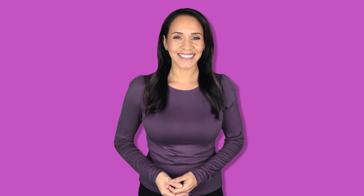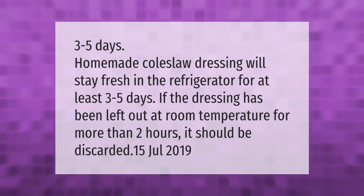3 to 5 days. Homemade coleslaw dressing will stay fresh in the refrigerator for at least 3 to 5 days. If the dressing has been left out at room temperature for more than 2 hours, it should be discarded.